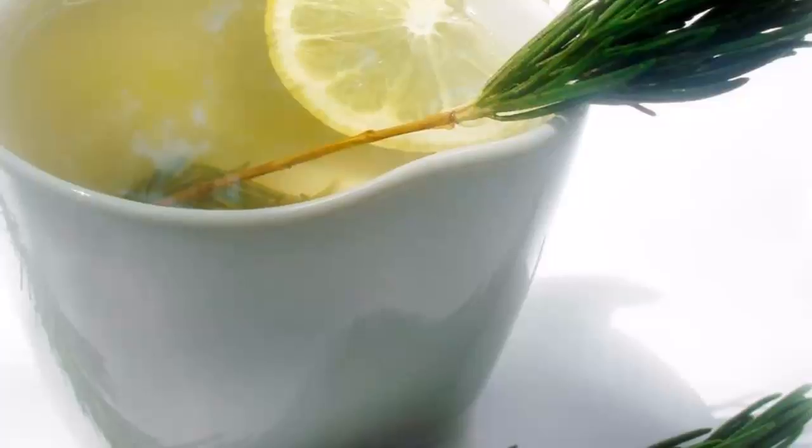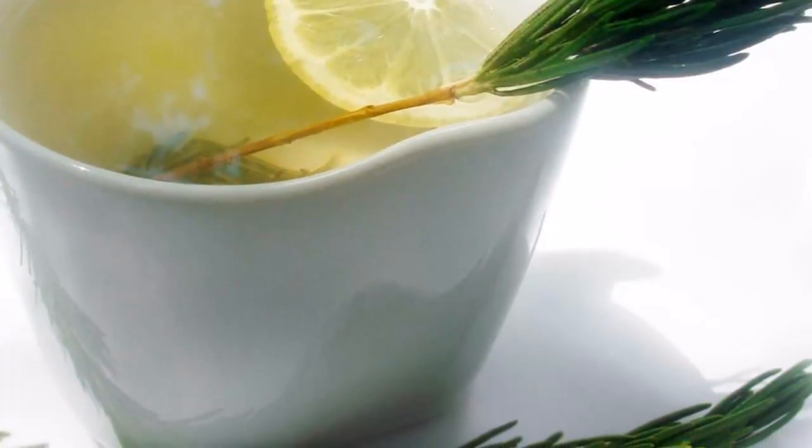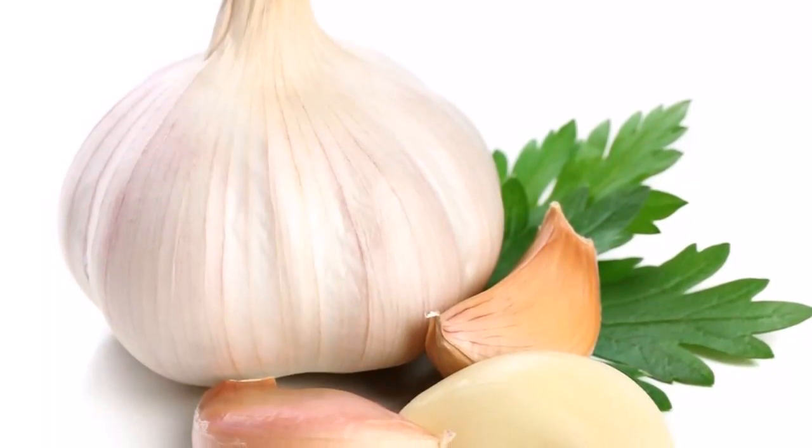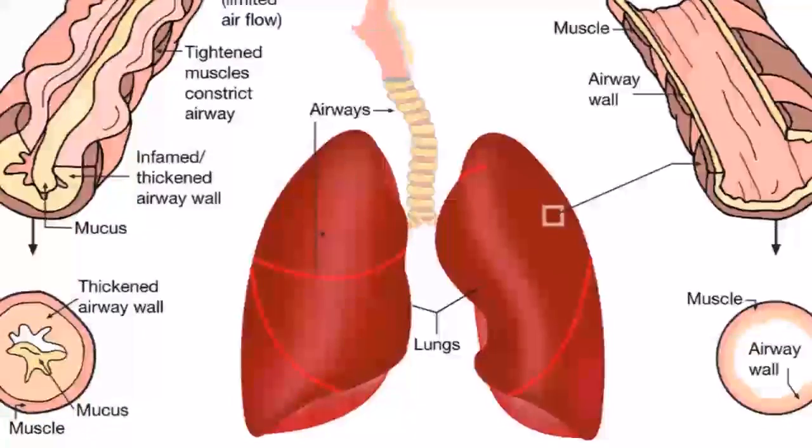There are many medical treatments for asthma. Some simple natural remedies can also provide relief from symptoms. Here are the top 7 home remedies for asthma. Also, consult your doctor for proper diagnosis and treatment.